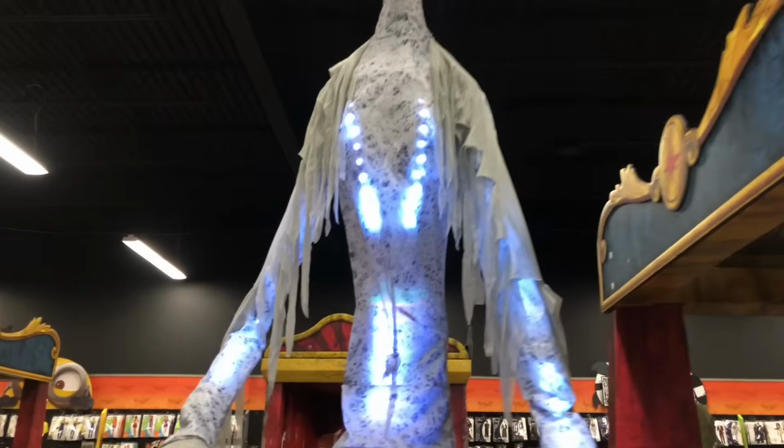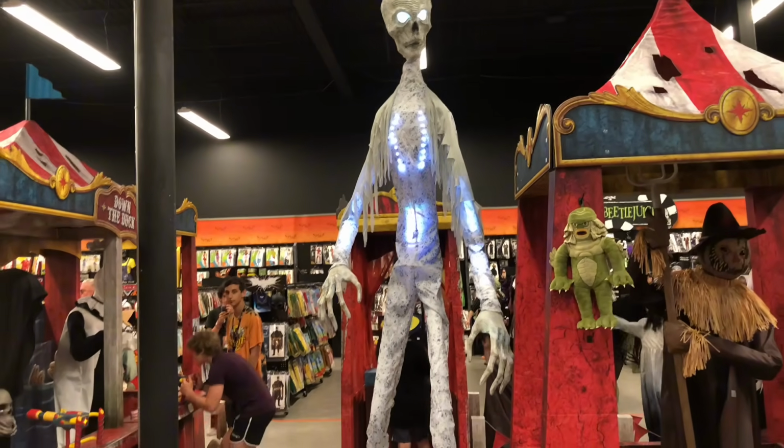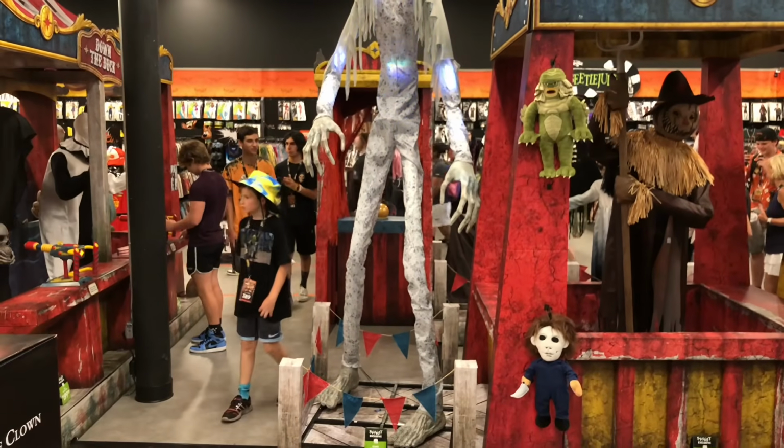It's pretty cool how he has animation as well. I think the head movement on this guy is pretty solid for the most part. I think as far as Giga props go, this is definitely a cool one for sure.